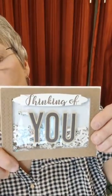So if you look here, I have the thinking of you stamped on that banner piece, the little sentiment die that comes on the inside. Carmen Harrington, for your information, I made up the word castellated.